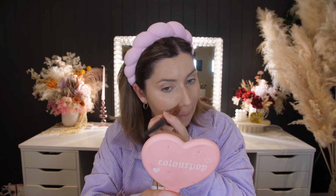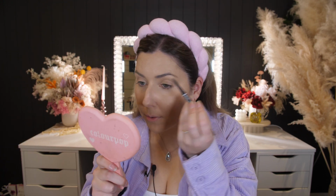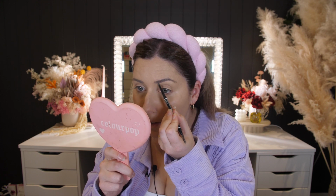And I'm so happy she launched this in the midi size because it makes it a little bit more affordable for everyone. So I'm very grateful for that. Thank goodness. I am flying through this. I'm just so excited to try this palette out.